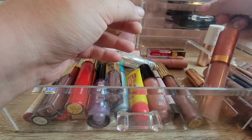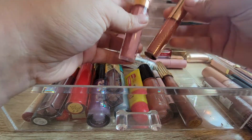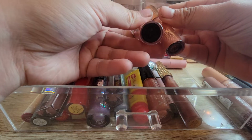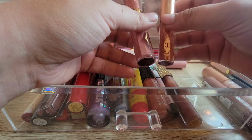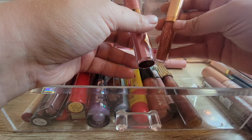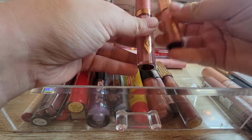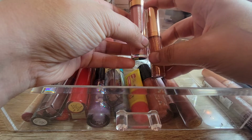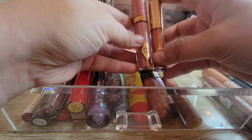I have a couple Charlotte Tilbury lip glosses. Sorry about the noises. This one is in Pillow Talk. I think this is just the regular gloss. I think this is the collagen bath or lip bath, whichever one that's called. And this one is in Pillow Talk as well. I'm going to keep both. Actually, this is minty, and I really like the way it feels. And this lip gloss is just so pretty, so I'm going to keep both.